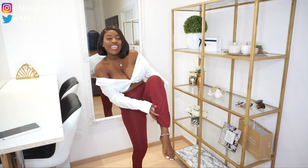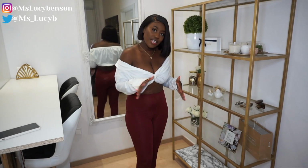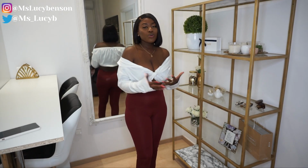But this is not even anywhere close to my ankle. Now, am I pissed? Yes. Do I want to sue PLT? Yes, I do. But because I've loved every other item that I picked out, I'm just going to spare them. But this is pretty nice for someone who wants something like this. But for me, this is not what I was going for, so I'm pretty disappointed about that.